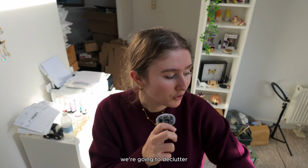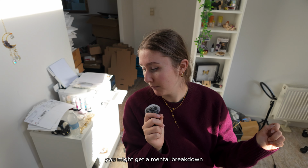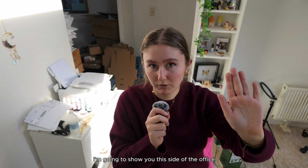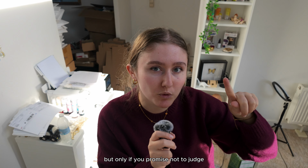Guys, it's time. We're going to declutter my small business office. If you don't like clutter, you might get a mental breakdown because the things that you see behind me aren't even the worst. I'm going to show you this side of the office and then also the other side, but only if you promise not to judge.